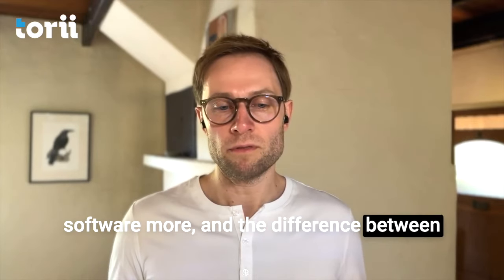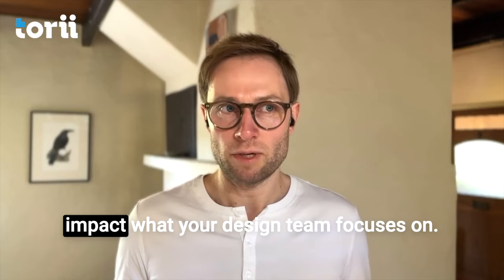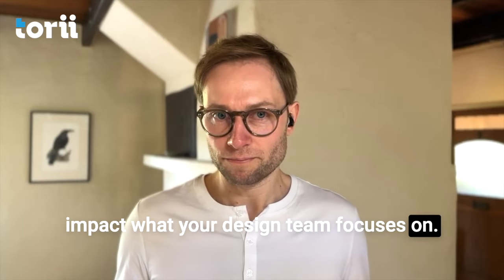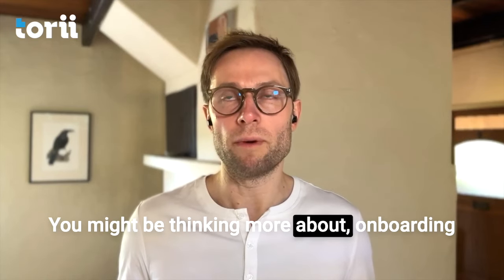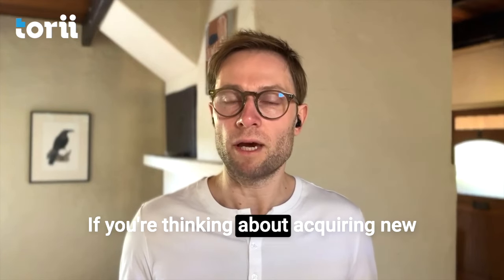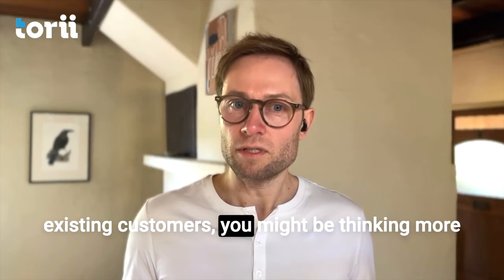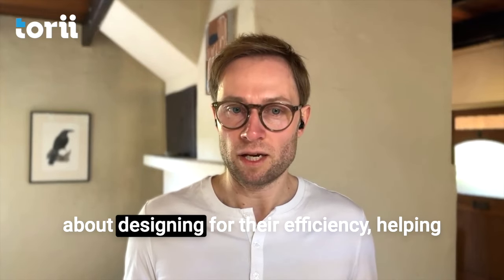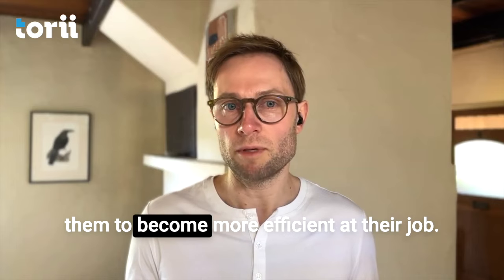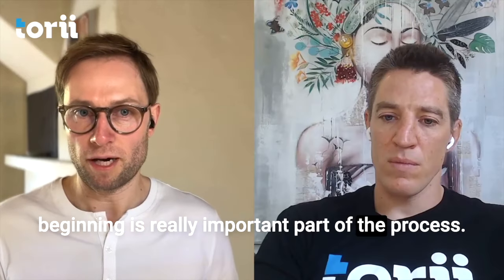And the difference between those two commercial outcomes could impact what your design team focuses on. You might be thinking more about onboarding experiences or first-time experiences if you're thinking about acquiring new customers. If you're thinking about your existing customers, you might be thinking more about designing for their efficiency, helping them to become more efficient at their job. So figuring out those things right from the beginning is a really important part of the process.